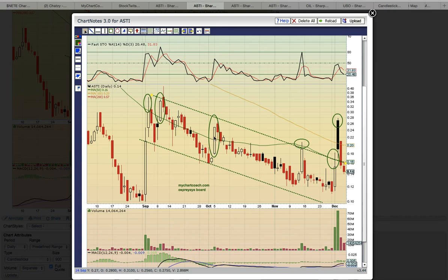See how this was the top of the downtrending channel? What bulls would like to see is this become the bottom of a new uptrending channel. So they'd like to see this red line turn green. As you can see, I changed it green for you. So that's going to be the line in the sand on this chart.